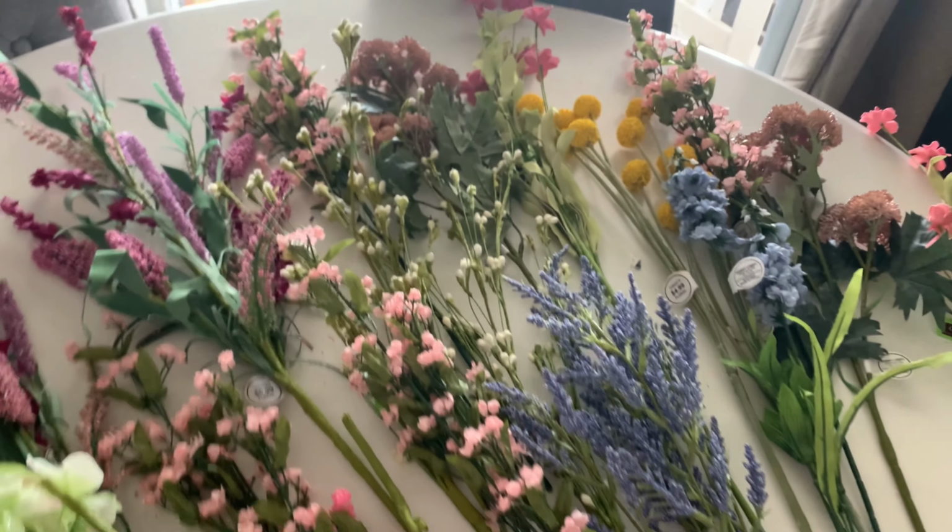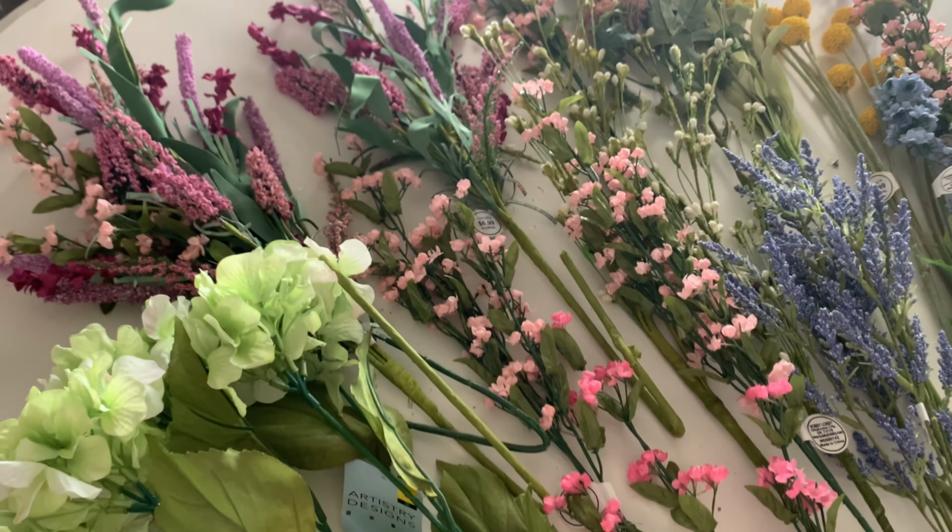So I did lay out all my florals so that I know what I'm working with. These are just the ones that I bought this year for the spring.